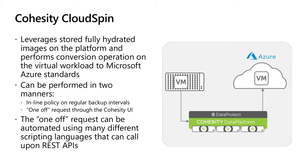You can add this as part of your normal retention and frequency policy that'll automatically do this for you for every backup that happens. Maybe not in an initial case, but over the course of time, maybe you want to keep a relatively updated, frequent amount of catalogs of these VMs out in Azure.